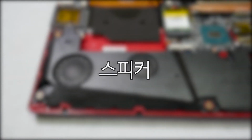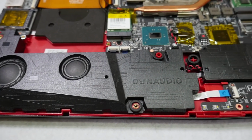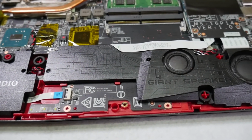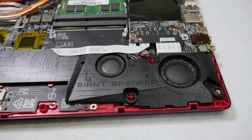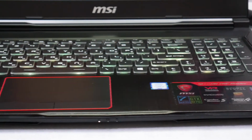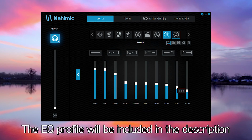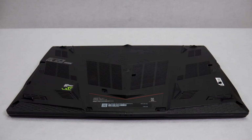This laptop has two massive tweeter and woofer units. Due to this, bass is one of the best in the category and the sound quality is superb. Out of the box, the speakers sound mediocre, but when set to music mode in the included dynamic audio, it comes to life. Boost up the bass a little bit and tone down the treble, and the sound is amazing.